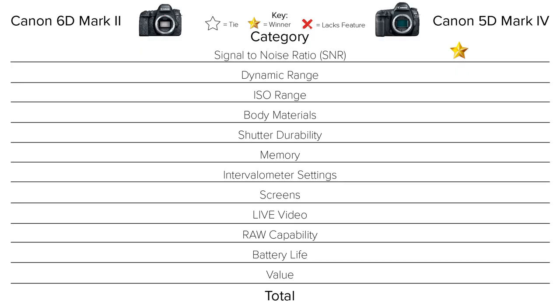The reality of this is that one would never shoot actual images for astrophotography at these extreme ISO values, and as a result, the 5D Mark IV barely squeaks by for the win in the signal-to-noise ratio category.